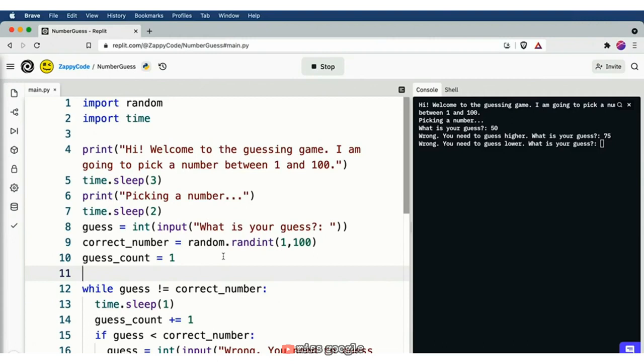So there you have it. You've created your last and final project of the course. You should feel very proud of yourself. Let's go ahead and wrap things up with where you can go next with your new Python skills.